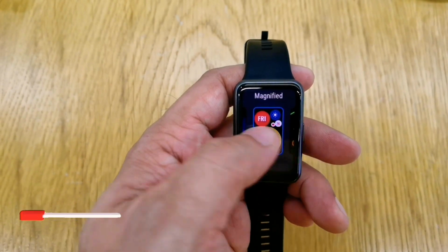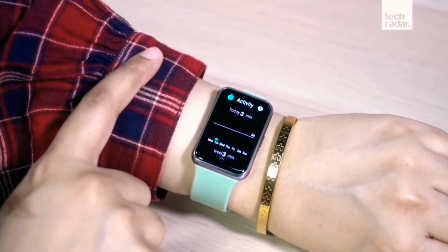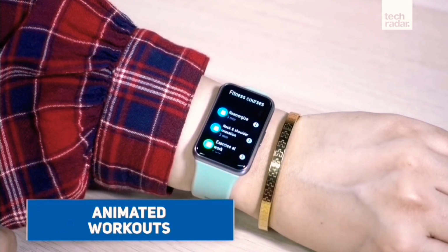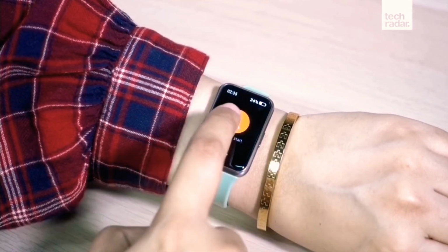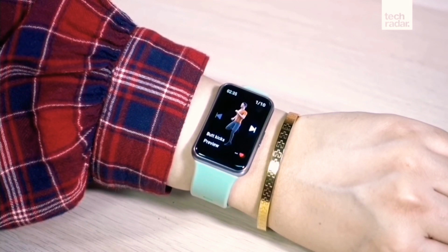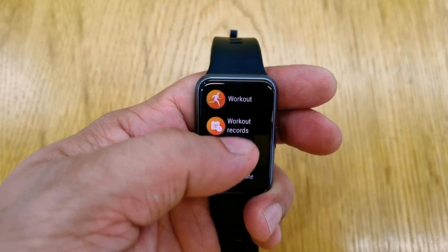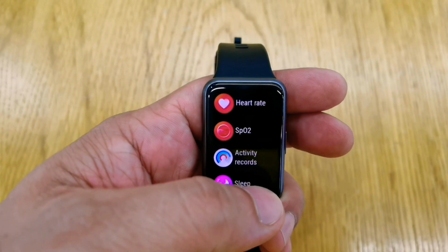Now let me tell you why this watch is my favorite. This watch provides 12 kinds of animated quick workouts and includes 44 standard movement demonstrations. It also includes a total of 96 workout modes to choose from. So no more wasting time searching online on how to do a specific exercise. I got my personal trainer with me wherever I go.